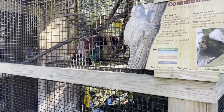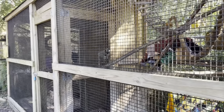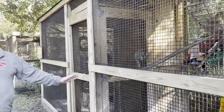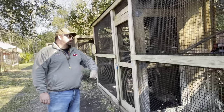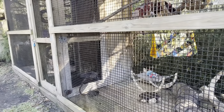This was a college kid who bought him in a dorm. He played college football, and the RAs were like, whoa, you can't have a monkey in here. So he gave it to his mom, and his mom was like, I don't want the monkey, so then she gave him to us. So, he's cute. He's very funny.